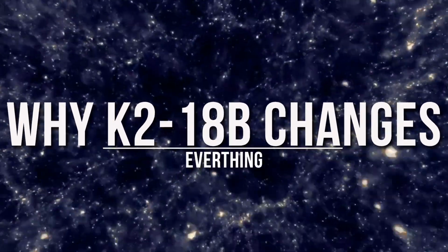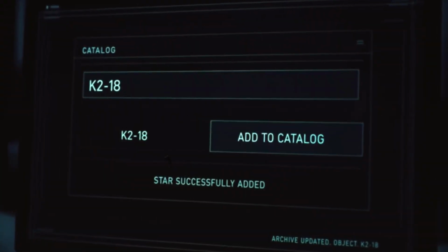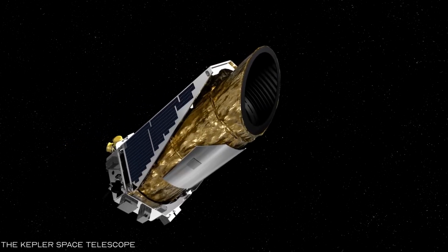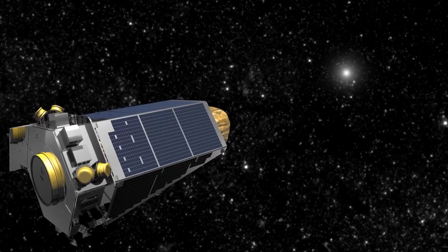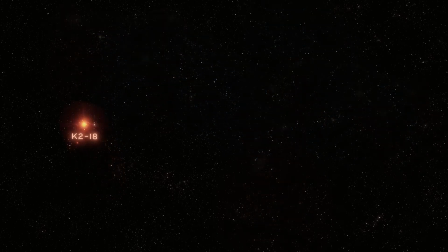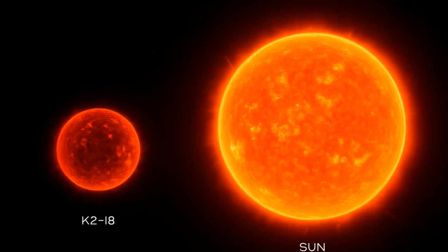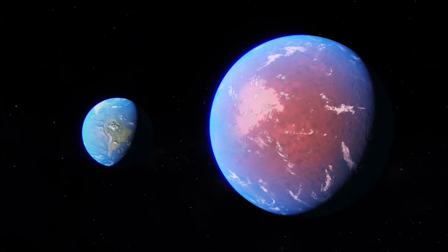Why K2-18b changes everything. Here's the truth. K2-18b is like nothing we've seen in our solar system. Earth is a rocky terrestrial planet. Neptune is a cold, gaseous giant. But K2-18b lives in the in-between. Bigger than Earth and smaller than Neptune, it's an odd mix. Not solid, not gas, but something else entirely.